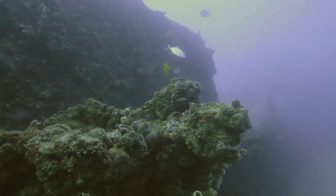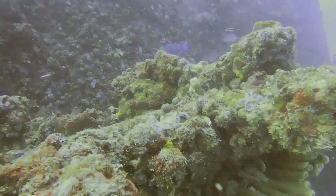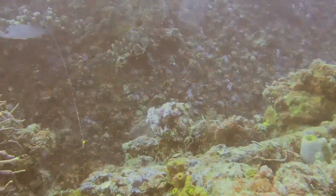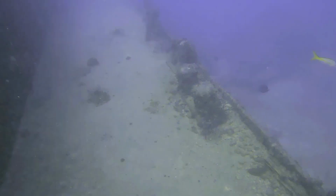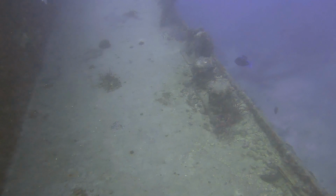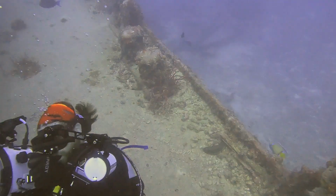And you can see that really it's just completely overcome with incrustation. This is all local coral, fish and reef fish. The Duane was sunk intentionally as a reef substrate, so this is an artificial reef. She was sunk in 1987.